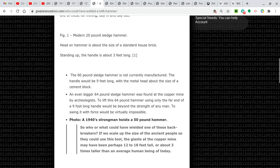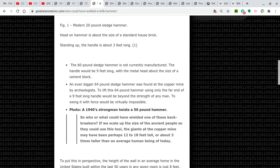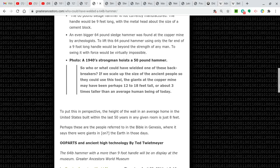An even bigger 64-pound sledgehammer was found at the copper mine by archaeologists. To lift this 64-pound hammer using only the far end of the 9-foot-long handle would be beyond the strength of any man. To swing it with force would be virtually impossible. And it's showing a 1940s strongman. That was that picture. So who or what could have wielded one of these backbreakers?